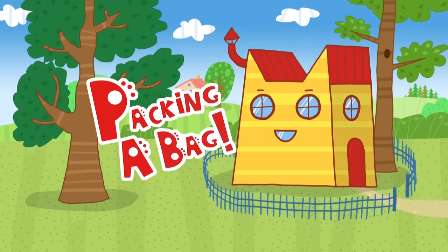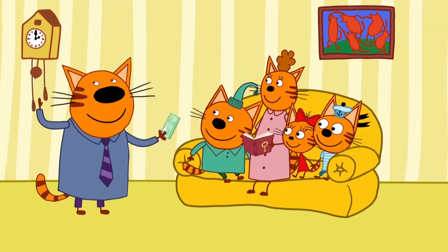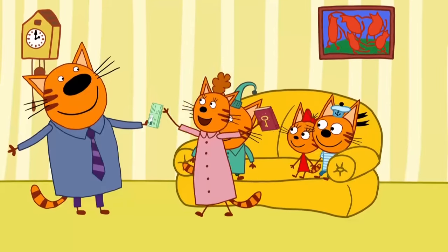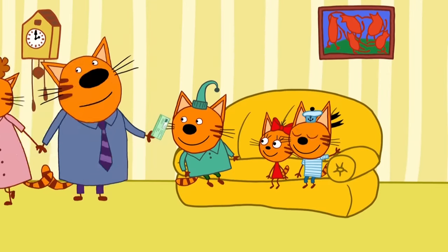Packing a bag. One day, Daddy said he had to go on a business trip to another city. Look at my train ticket, everyone. It leaves at 3:00. I'm going to a big baking conference. Oh, that's wonderful and exciting, my darling. Oh, there's not much time. I need to get you all packed up.